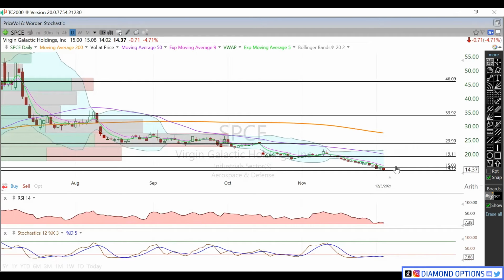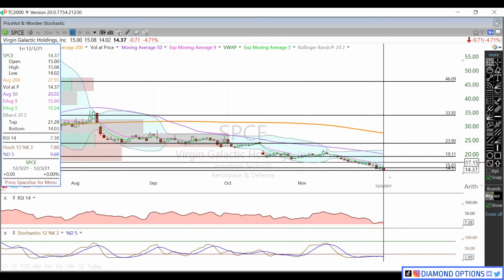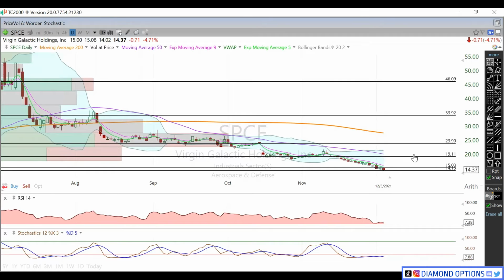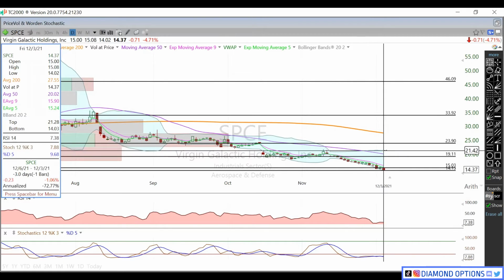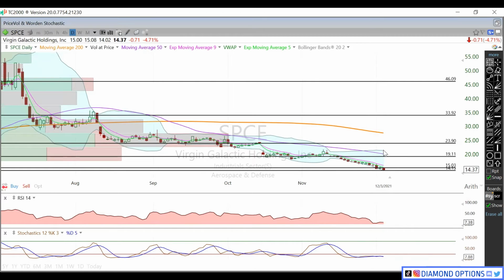But really, resistance wise, we're looking at that $15 level. Above that, it is going to be that 9-day EMA at $15.90. And then we're going to go up to this $19.11 level here. And then above that, it will be this 50-day moving average right at that $20 mark.